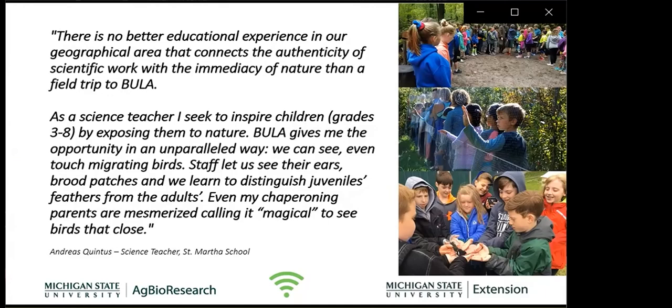Local science teacher Andreas Quintas shared his thoughts about a trip to the station, saying that there is no better educational experience in our geographical area that connects the authenticity of scientific work with the immediacy of nature than a trip to Beulah. He shared that even chaperoning parents find the experience magical. These images showcase a few of the experiences students have out at the banding station, including a visit to the nets and a group of fourth graders releasing a rose-breasted grosbeak after he was banded.